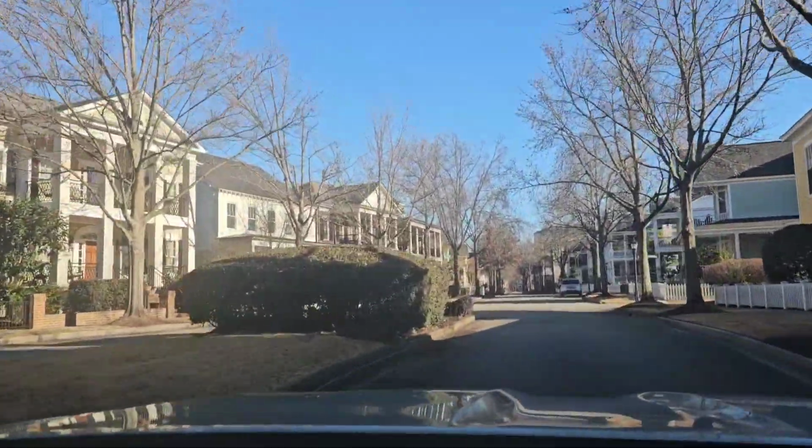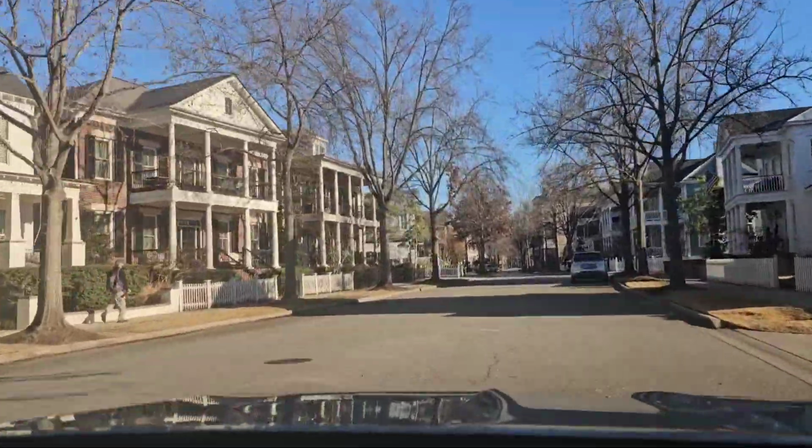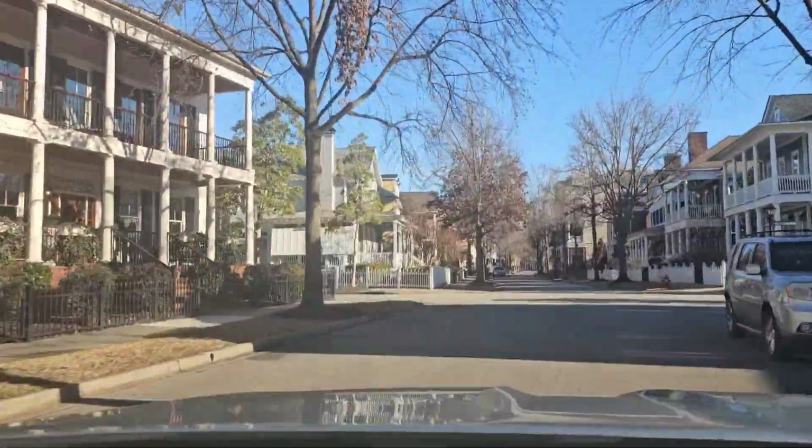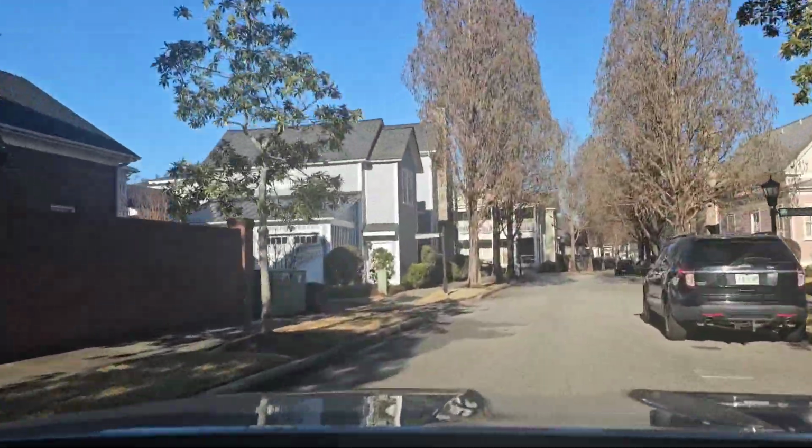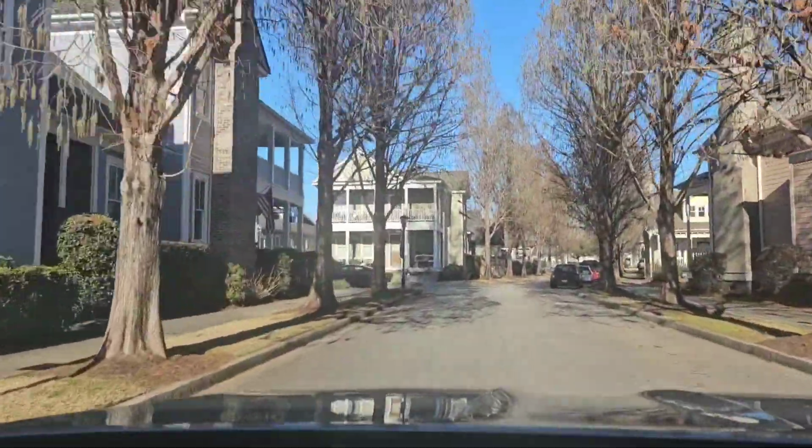They do also have a few parks kind of spread out throughout. It's just overall a really unique neighborhood, and I don't feel like there's any other neighborhood around here that has this same charming type of feel to it.